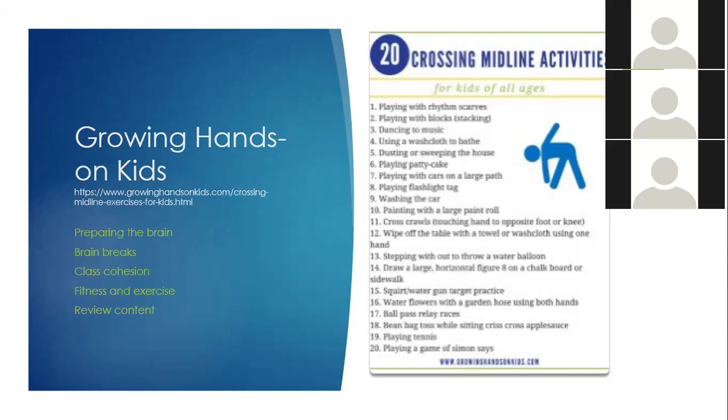This is another great resource for crossing the midline activities. And a lot of these could be incorporated across all age groups. Some of them you wouldn't even necessarily think about actually promoting how to cross the midline to prepare the brain, like washing the car. And you could do imaginary activities with these as well.